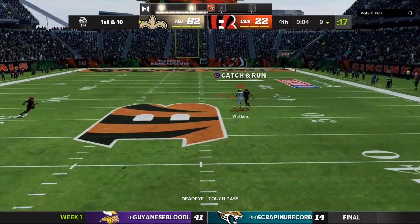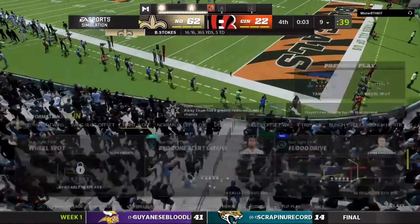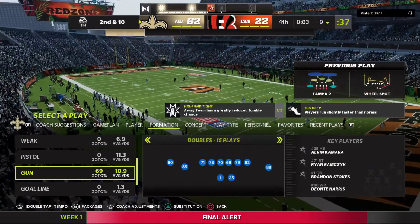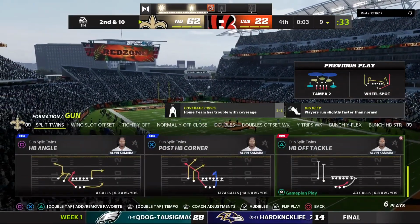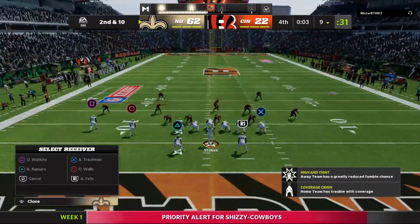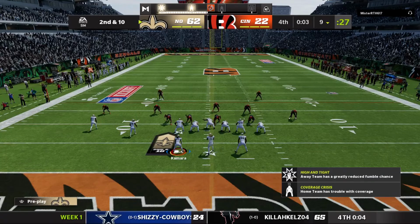Going deep here for Watkins. And it'll be incomplete. Good job staying with him defensively. And it'll bring up second down. Finally, a good play there defensively on the deep ball. The secondary has had its struggles this entire game. Offensively, they've had their way with them.